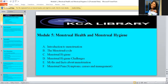This is module 5 and we're learning about menstrual health and menstrual hygiene, and under that we're going to look at the menstrual cycle, menstrual hygiene challenges, myths and facts about menstruation, and menstrual pain symptoms, causes and management. So let's get right into it.